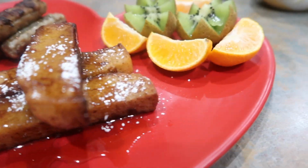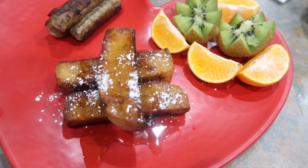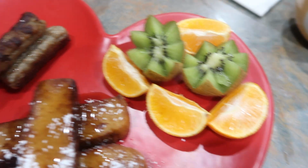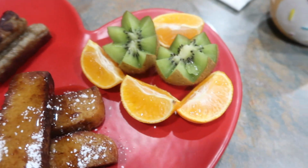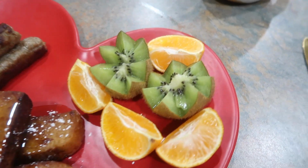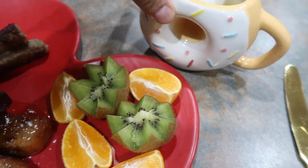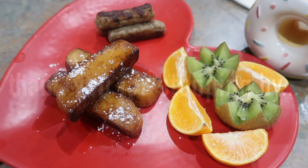Okay, Halo's breakfast for today is all ready to be served. So she's just going to have some French toast here, some sausage, and some oranges. Well, mandarin oranges and kiwi, and a side of OJ. So this is her breakfast for today.